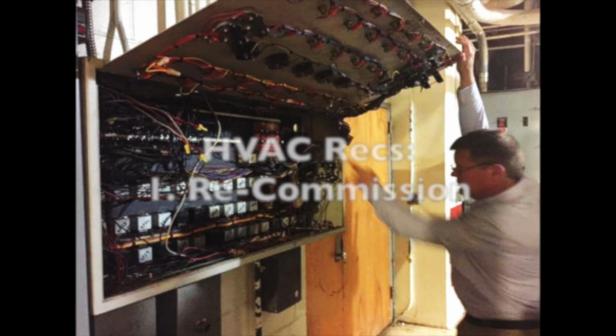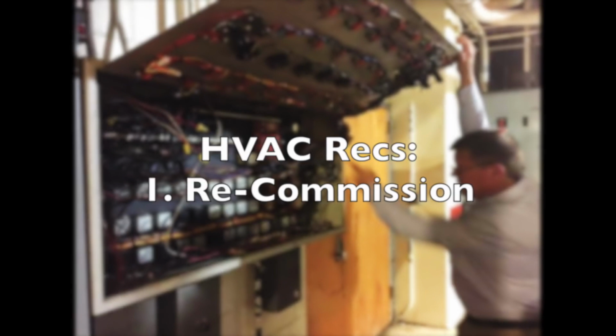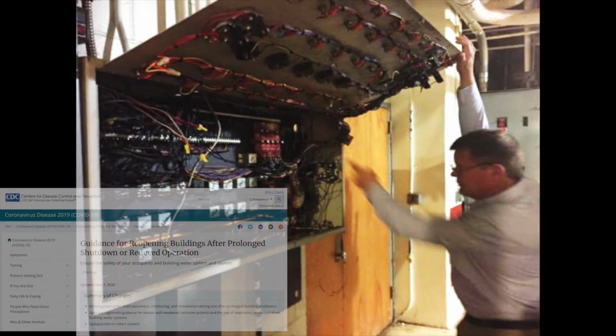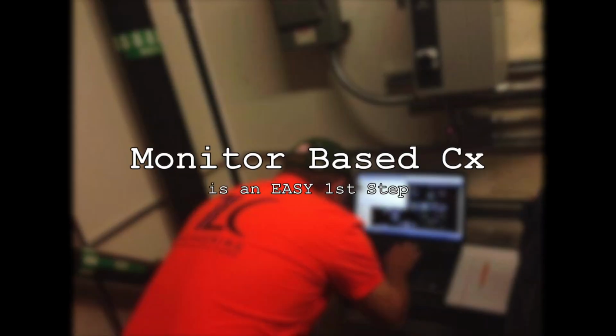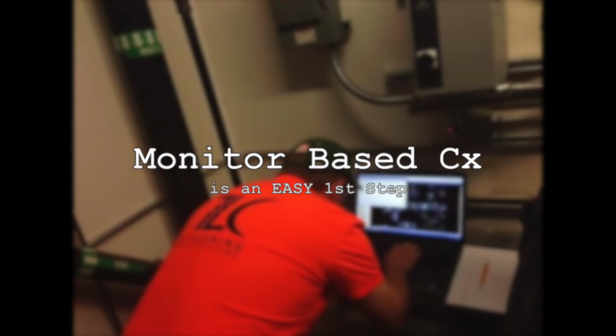A first step building owners can take is to recommission their HVAC systems. Don't make modifications to a system that isn't even running like it was designed. It was designed to at least meet code, so get it back to that as a minimum.